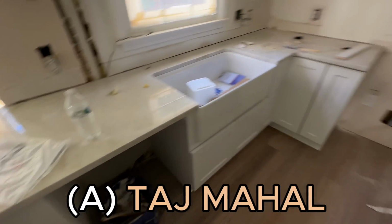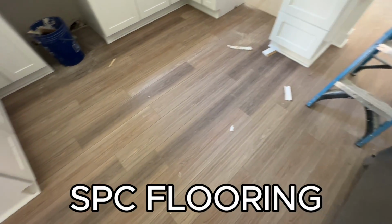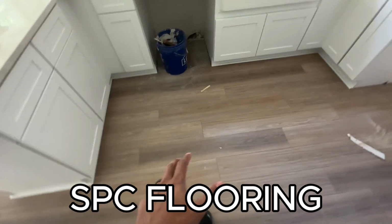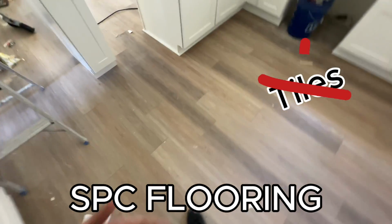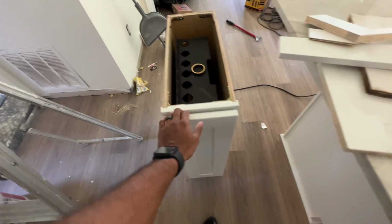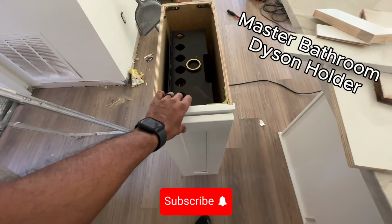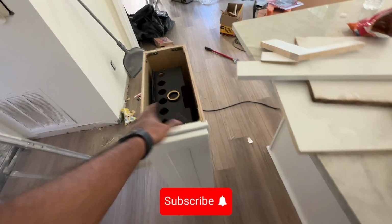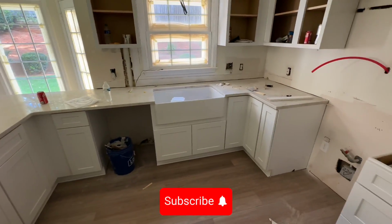Right now it's really hard to see, but I also got the floor installed. It's nice. I know my wife wanted to go with tiles, but in southern houses, flooring like this is pretty common. I'm also working on a project for my wife's Dyson, but that will be another video. It's clearly very messy right now, but so far this is just the progress.